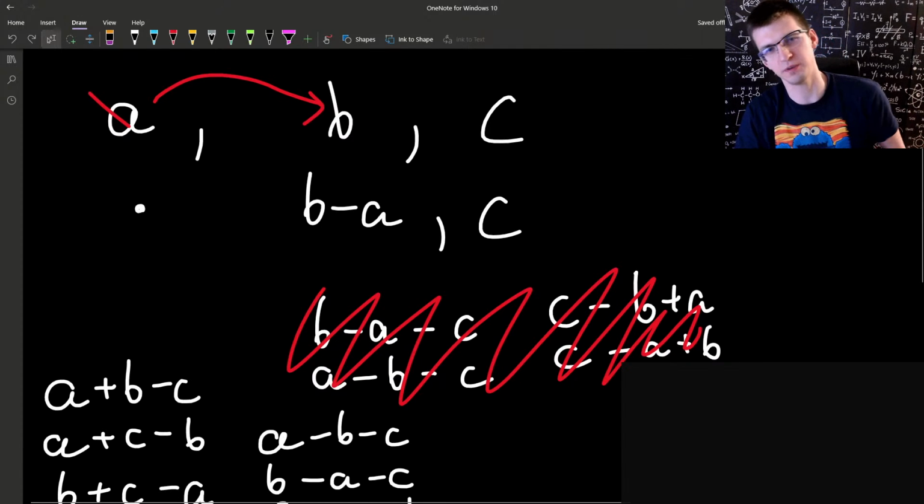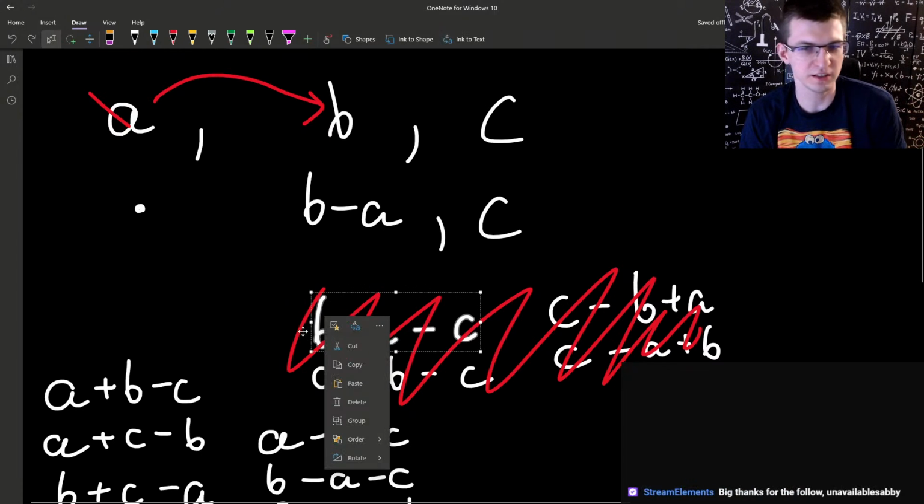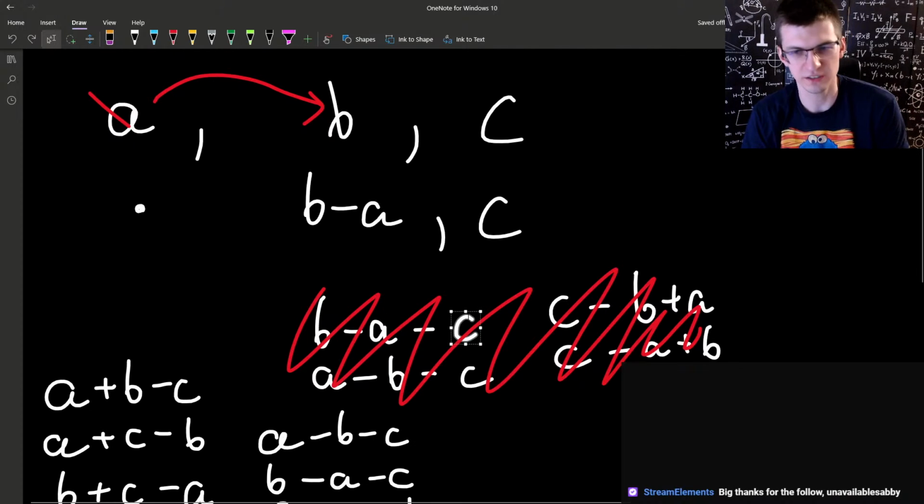But then I thought about the fact that every time a number is moved, it's taken with a minus. Why do we have b minus a minus c here? Because b didn't travel, a traveled once, c traveled once.